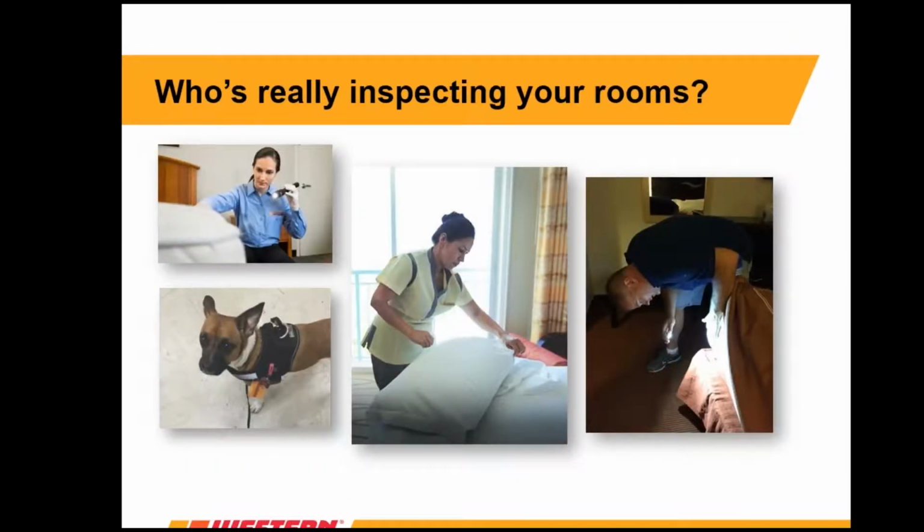So who is really inspecting your rooms? Your pest control provider may be inspecting the room. You may have a canine through your pest control provider. Your housekeeping staff also is going to be inspecting the room. And you also may have a guest that comes in and inspects the room.